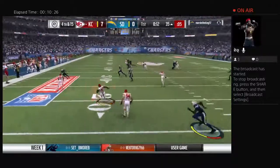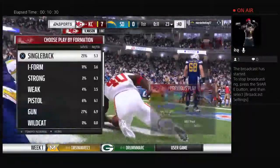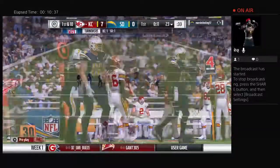Trying here for Bryant, and it's intercepted. A great read, and it's picked off. And he's going to get this one to the 23-yard line. And now here comes Kansas City. And last time, one-play interception.